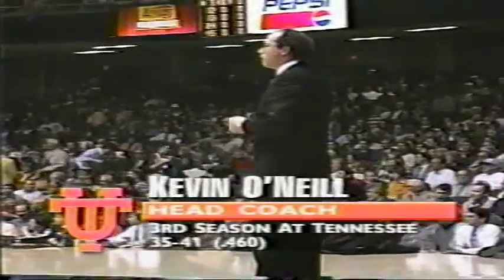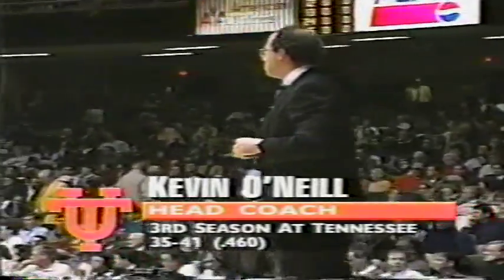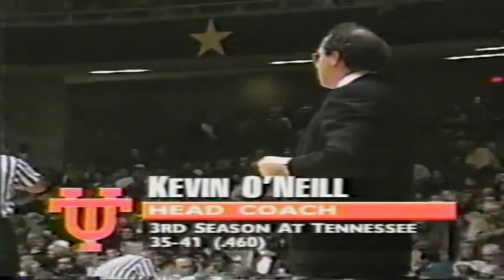Jan Van Bredikoff, the head coach of the Commodores, coming in here 14-8, 5-5 in SEC play. Spent a couple of years at Cornell prior to coming to Vandy, his alma mater. And Kevin O'Neal in year number 3. This is a season I'm sure that he had higher expectations, but the loss of a couple of players that he anticipated being with him really hurt, particularly offensively.